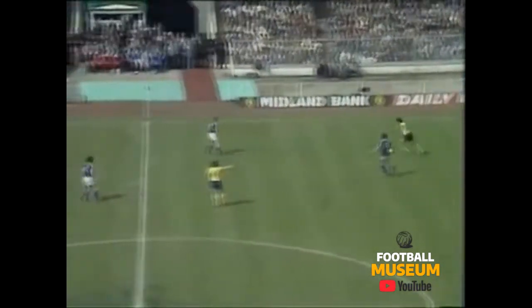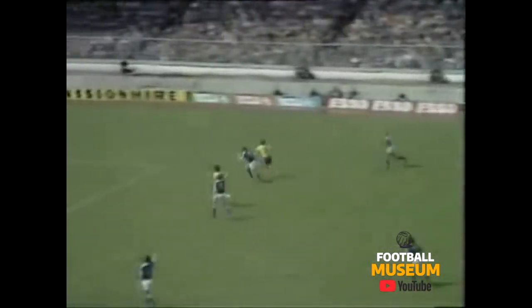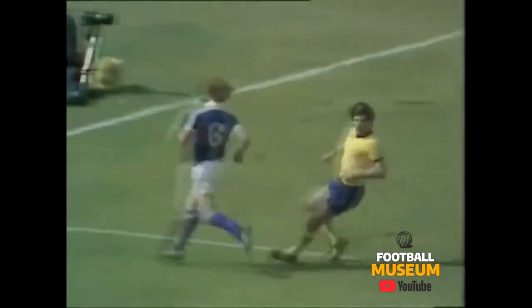O'Leary. It's a long ball. Linesman on this side flagging though, and offside. It must have been against Malcolm Macdonald. He doesn't look too happy, Malcolm Macdonald, up to now. I've not seen anything of him at all in this game up to the present.